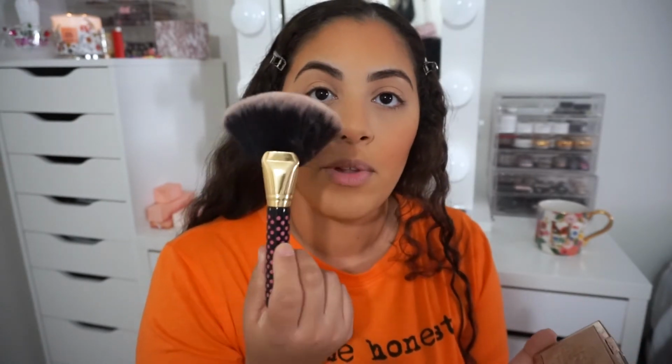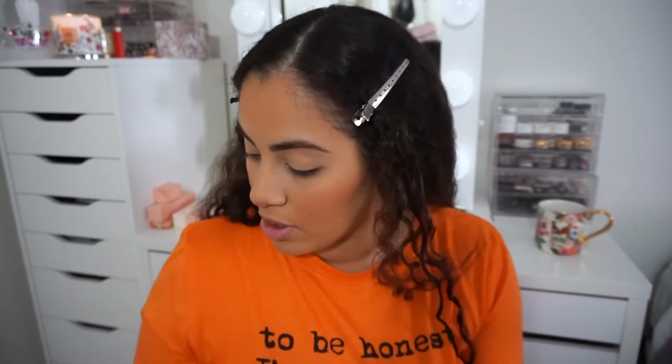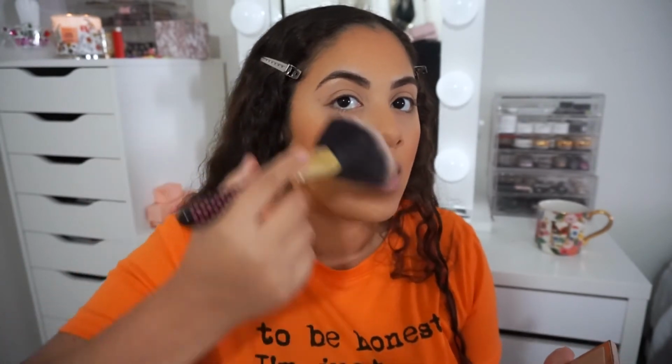The last thing that I do is highlight. For highlights, I like to use two different highlights. I love to use my Anastasia and Amrezi highlighter. Of course, it's the most beautiful thing to ever be created. To put on my Amrezi highlight, I like to use this old brush from BH Cosmetics from their Pinkadot brush set, and it helps so that the highlight is not so concentrated. When you use a smaller brush, it concentrates the color right there, but this one gives you an overall glow.